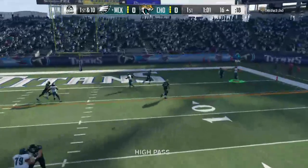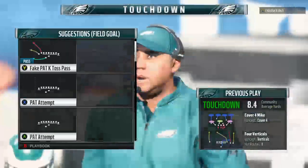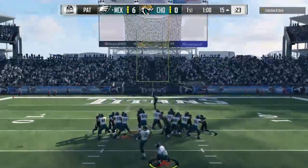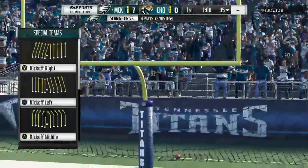Into the red zone. It's Rodgers. And this has caught. Touchdown, Philadelphia. Julio Jones. A 16-yard touchdown. And the Eagles have taken the early lead. He's got it, and the Eagles lead at 7-zip.